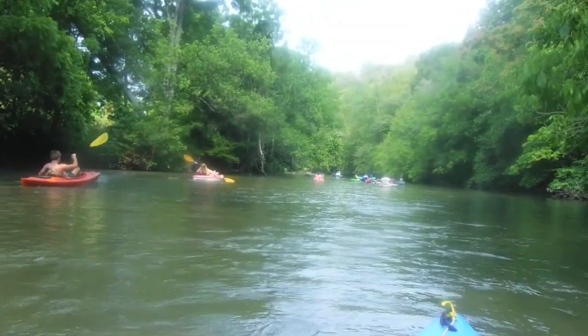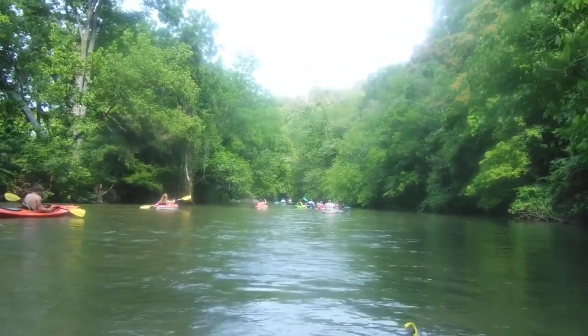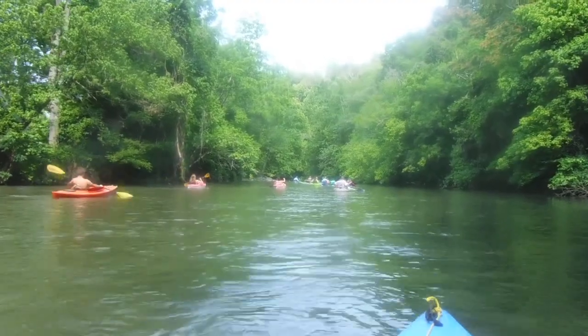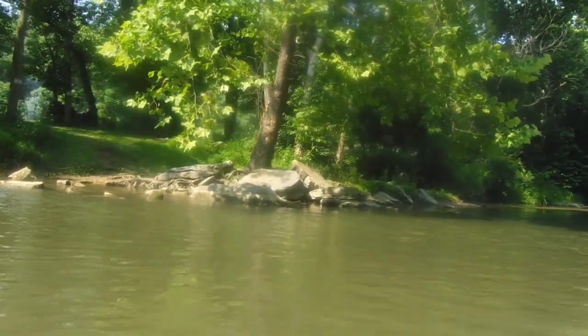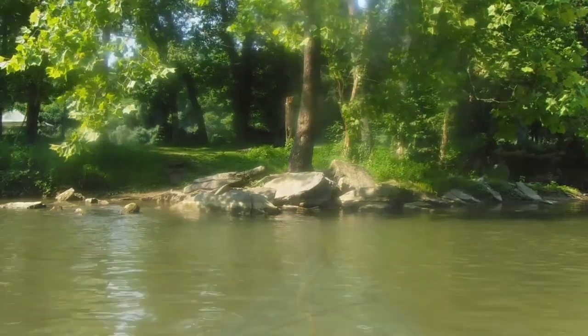All right, we're coming up on Goose Poop Island. A lot of people like to take out there and have lunch. It's a little bit more than halfway. Okay, here we are passing Goose Poop Island. When the water's up, it's more of an island than when it's down, but it's still a good spot here.